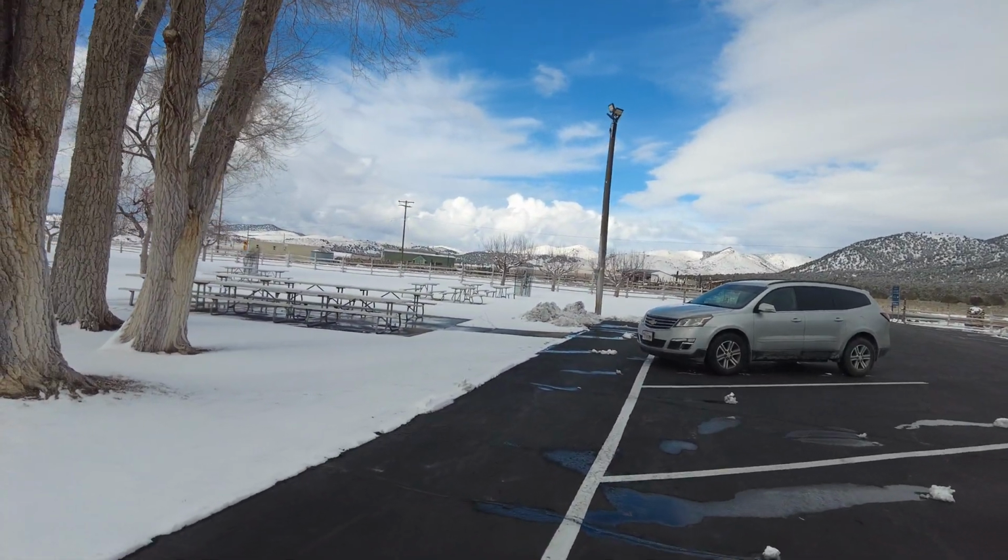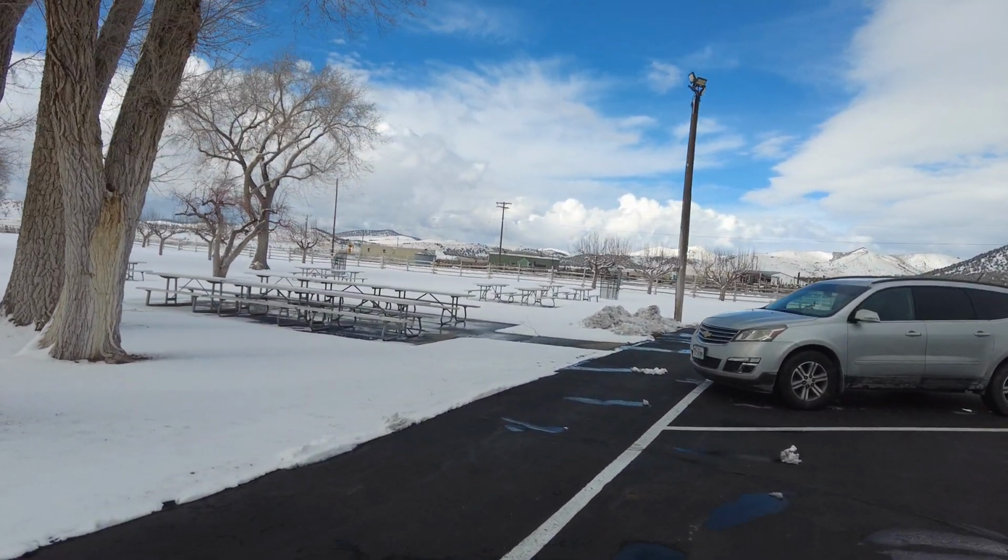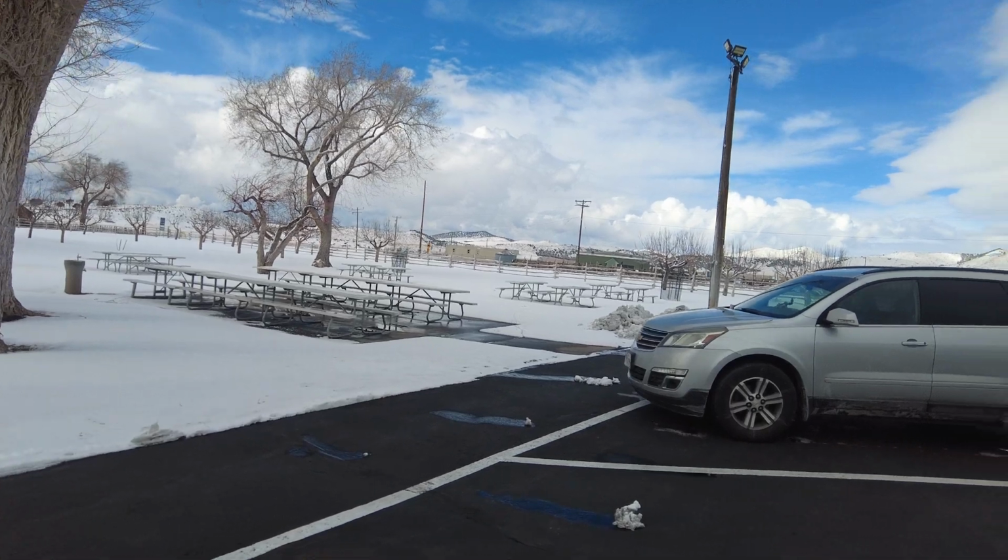They also have a restroom facility here if you need to make a pit stop to use the restroom. He said people, especially when it's nicer weather, will often come here for a little break, and they have tables on the grounds where you can set up a little mini picnic before continuing on your adventure.